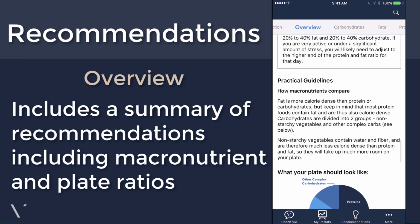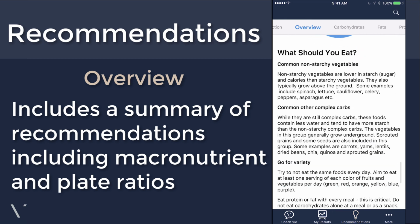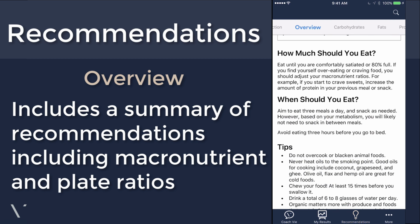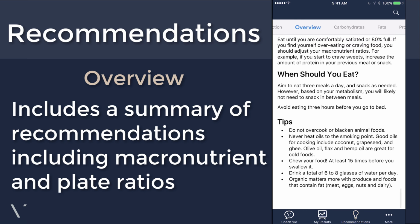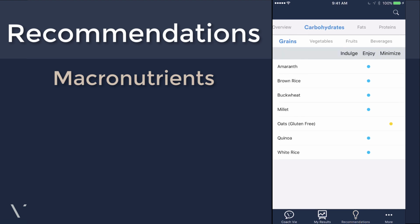Also remember that fat is more calorie dense than protein or carbohydrates. So when you look at the volumes of food on your plate, it will look like this, with the majority of volume coming from non-starchy vegetables. Now, if you know that you're allergic to certain foods, make sure that you avoid those. Those will obviously take precedence over all of the other recommendations. Then we can go on and there's some tips here on when and some tips on cooking. And then we can go on to look at the breakdown of all the foods.